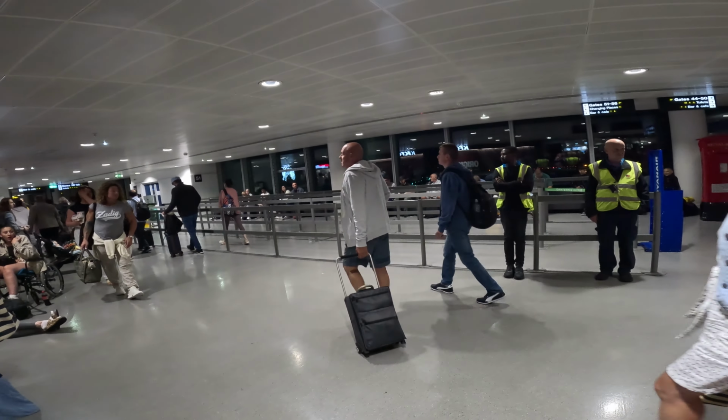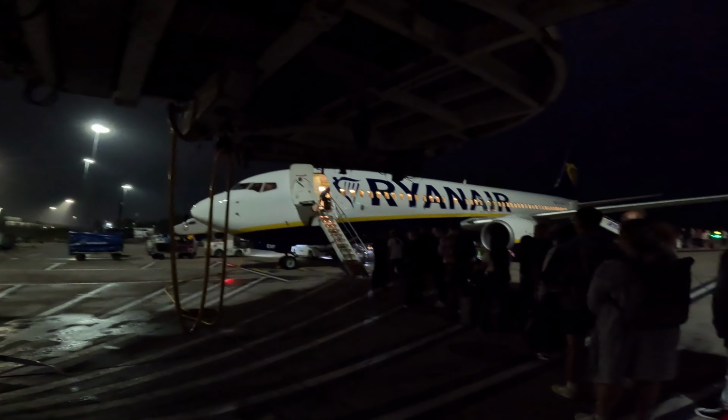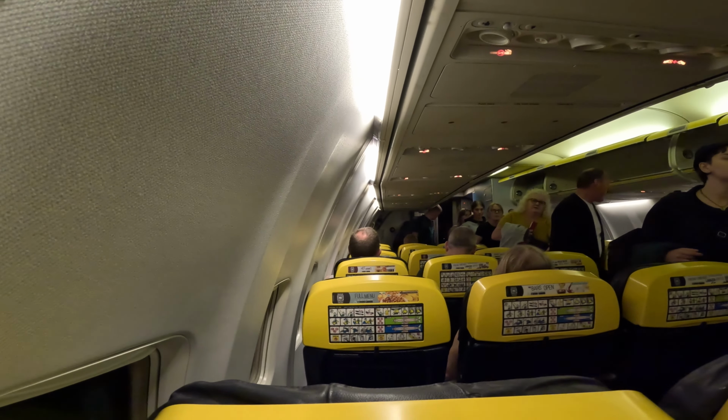In the airport now. Just about to get on the plane. Still dark. Just about to board the flight. It's still dark. Hopefully we might get a sunrise. And we're going down to Salou, Spain. All aboard the flight.